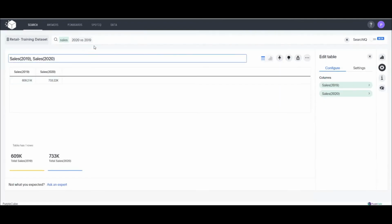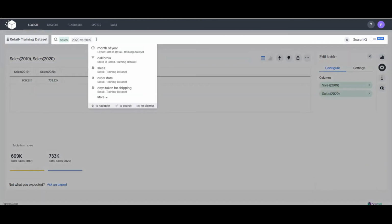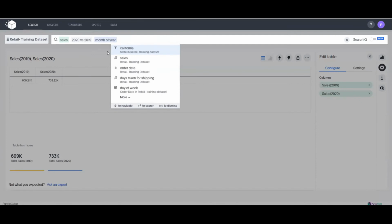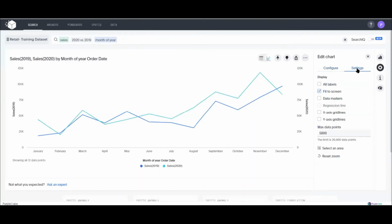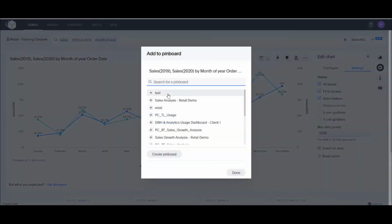That was easy, right? Now if I want it again by month of year, I can say month of year. See, it was that easy to get those comparisons between two different years, and I don't have to bring any date column or anything. Whatever I want to do, I can just do it like how I would see a chart, or how I would discuss a chart. That's what I need to do in the search bar. Now I'll go ahead and pin it to the existing dashboard.